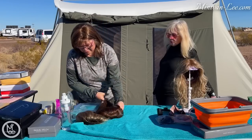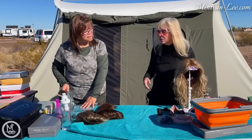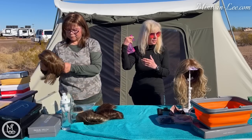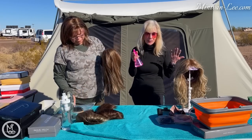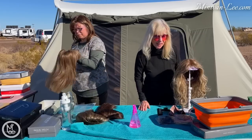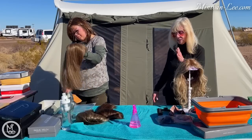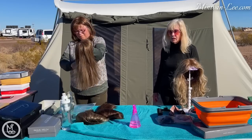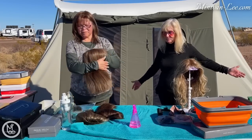That used to be my hair. And also, it's good to have a spray bottle. Mine broke. I've bought spray bottles, and they're iffy, so I need to get another one. Any questions so far?